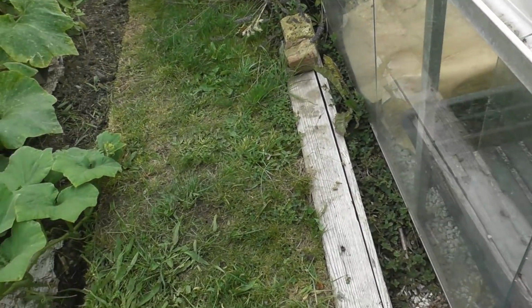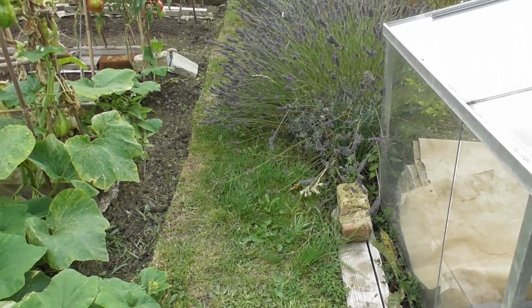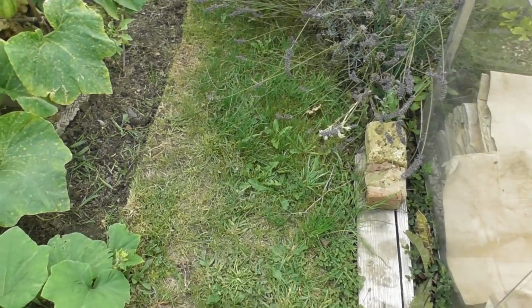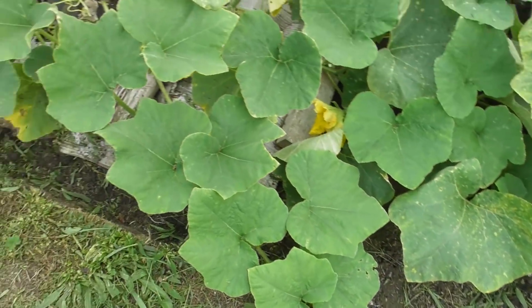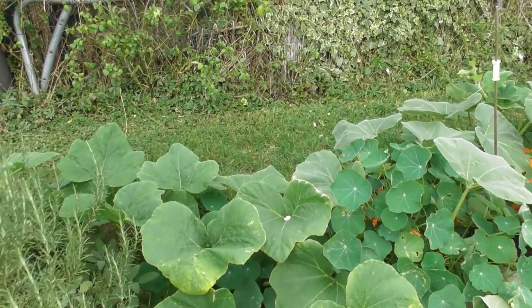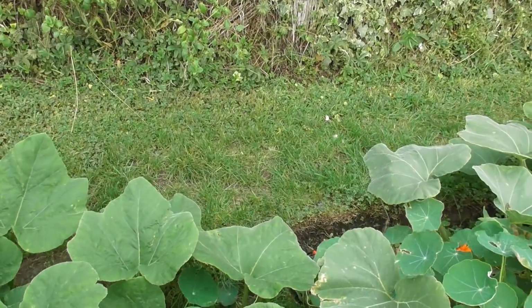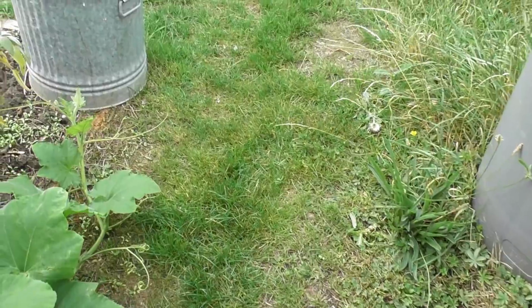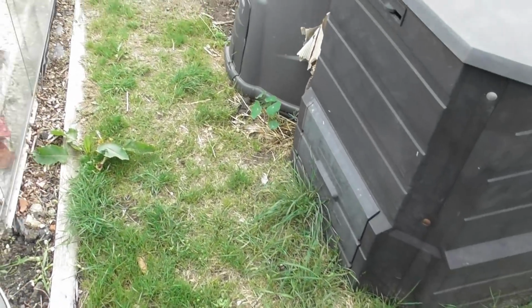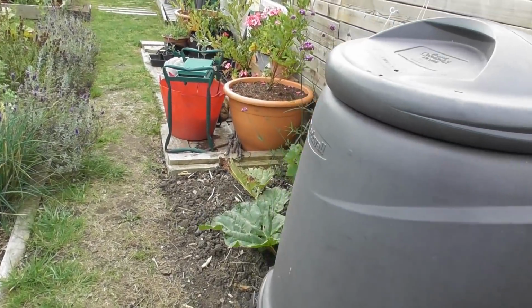Right. Which way shall we go? Can we go this way? No. That path is shut. Shall we go this way? That path is kind of shut. Let's try and find a way through. Whoopla! And then finally, mega spider's web. Sorry, spider. All that work and I've just crashed through it. The deck area.